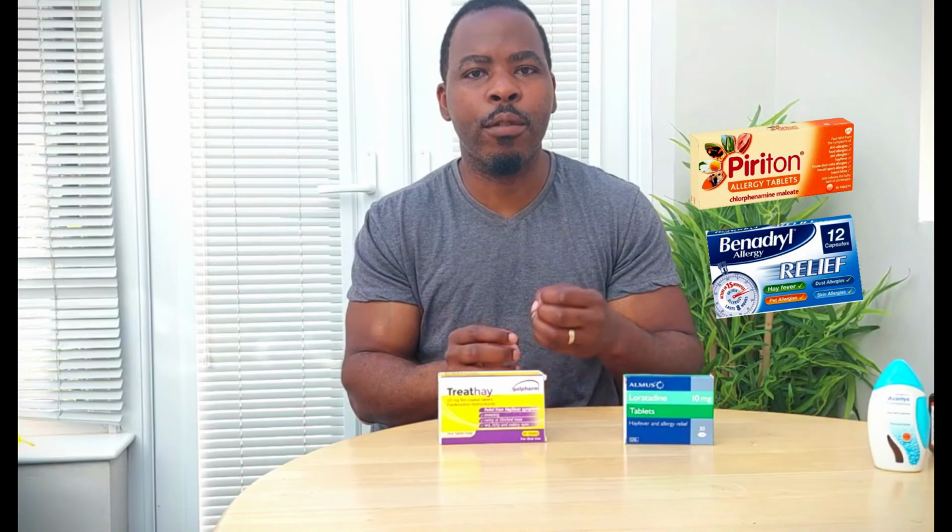And going back to Fexofenadine 120 milligrams, if you find that taking one tablet once a day does not help with your symptoms, you can actually take one tablet twice a day, one in the morning, one in the evening. Possible side effects might include feeling a bit drowsy, even though Fexofenadine is a non-drowsy medication similar to your Loratadine and Cetirizine. The only drowsy medication here really is Piriton. You've also got other over-the-counter remedies like Benadryl. These are also found to be drowsy medications, so they're not ideal if you're working or driving or looking after kids.